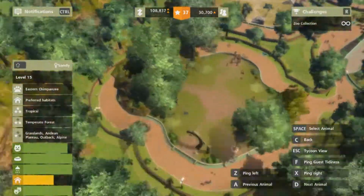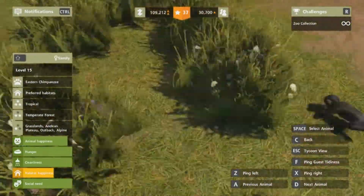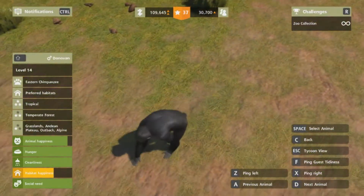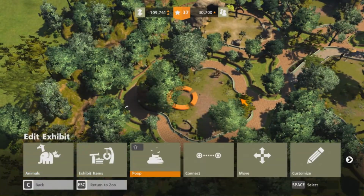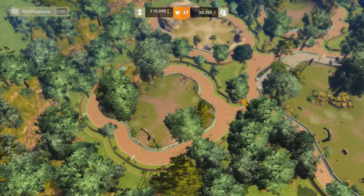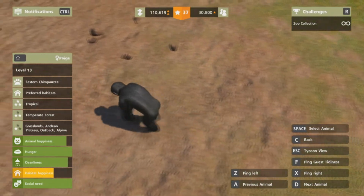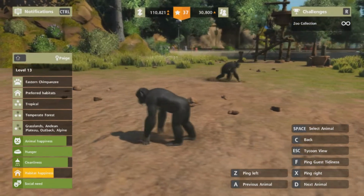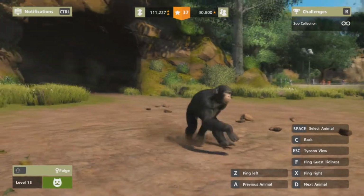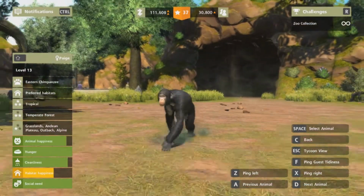And in here we have... for some reason they're not very happy in the habitat. Is it because there's poop? Is that it? I'm not sure why the habitat happiness is so low. I just do not know. Oh well. One of them things you have to think about.